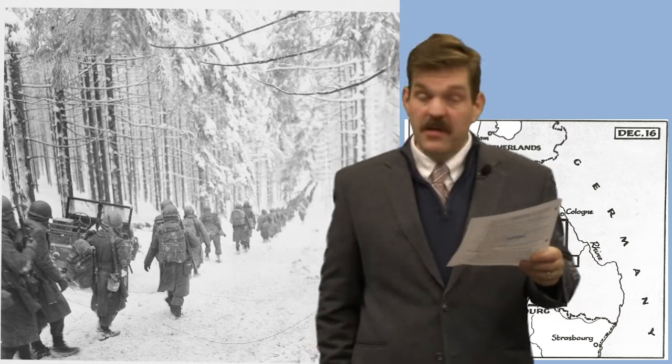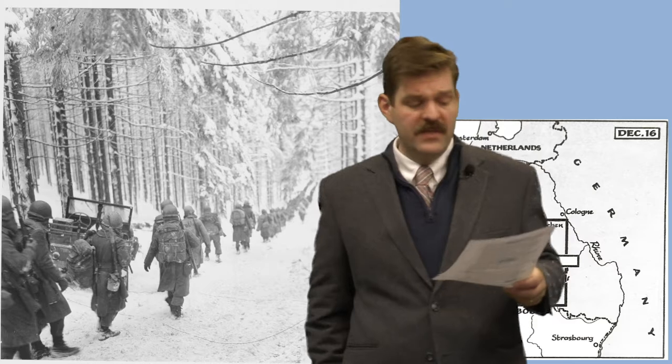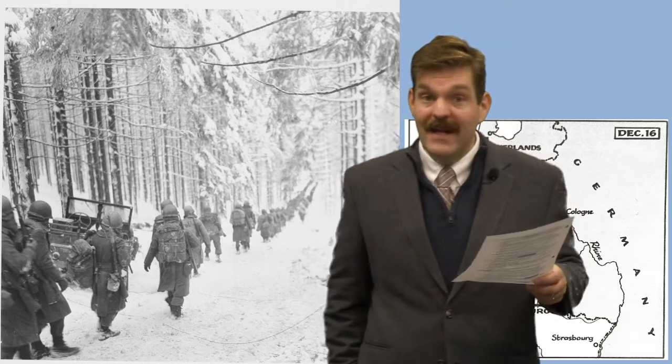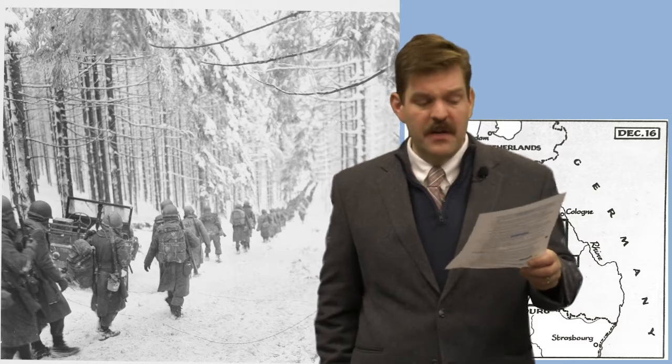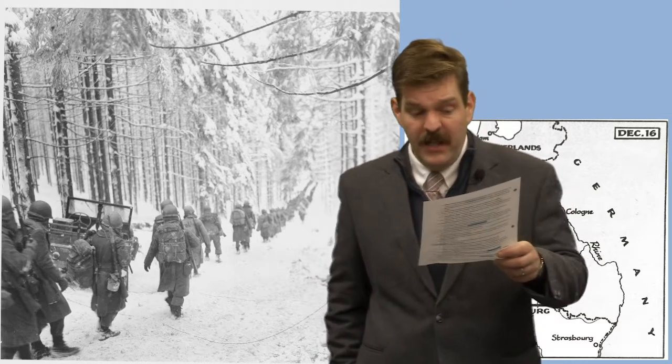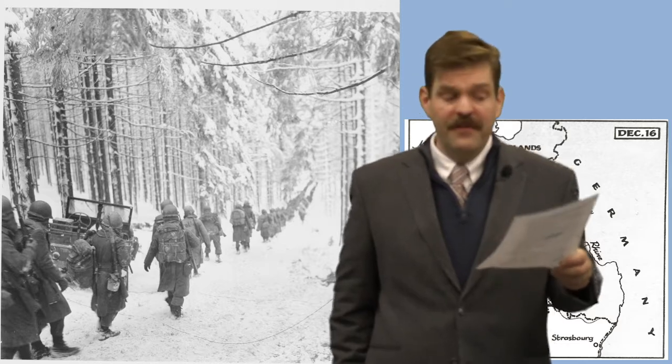On December 16th, under the cover of dense fog, 8 German tank divisions broke through weak American forces and opened up an 80-mile front in the war. Hitler hoped that the victory would split American and British forces and break up the Allied supply lines. Tanks drove 60 miles into Allied territory, creating a bulge in the lines that gave this last-ditch battle its name, the Battle of the Bulge.